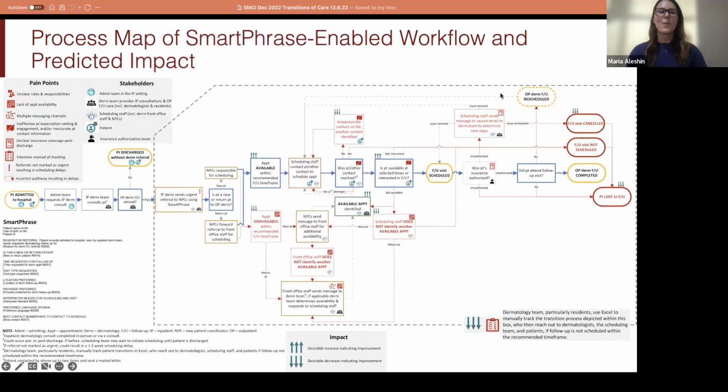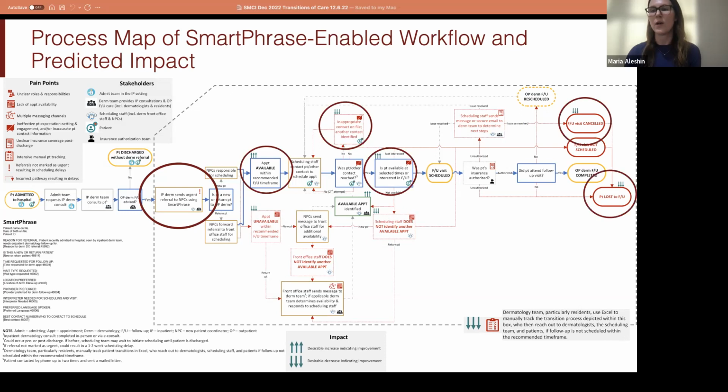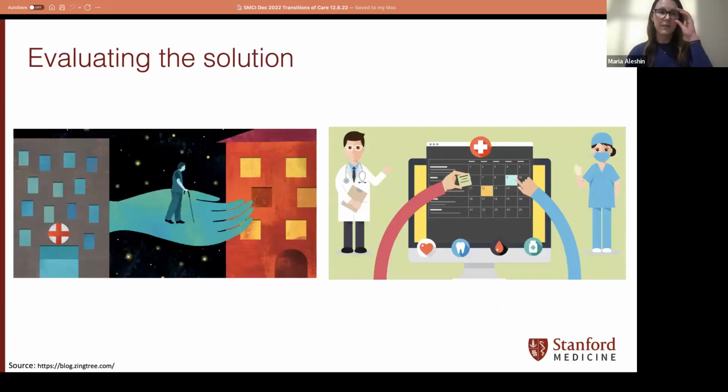So here we again went back to the process map and we updated it with the SMART phrase. But for the sake of time, I'm not going to go through all of this in detail, but we wanted to take a look at the predicted impact that the SMART phrase would have on the pain points that we have previously identified. So the final phase was evaluating the solution.